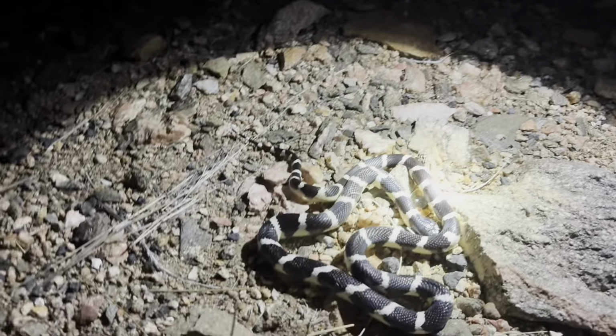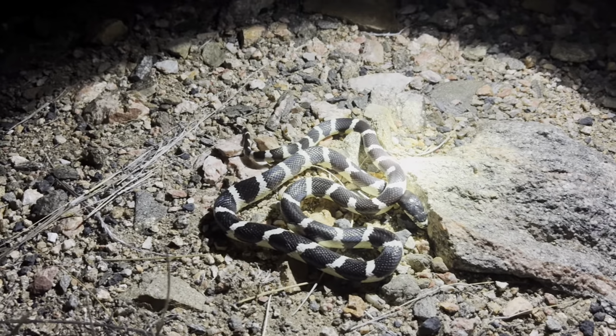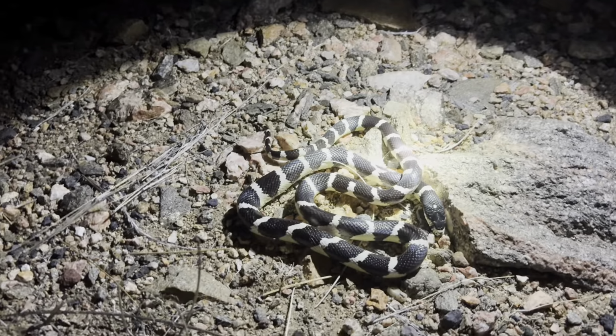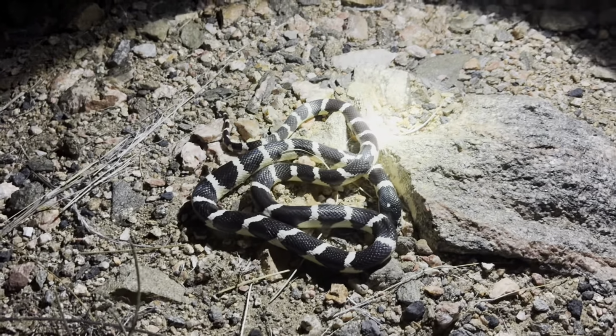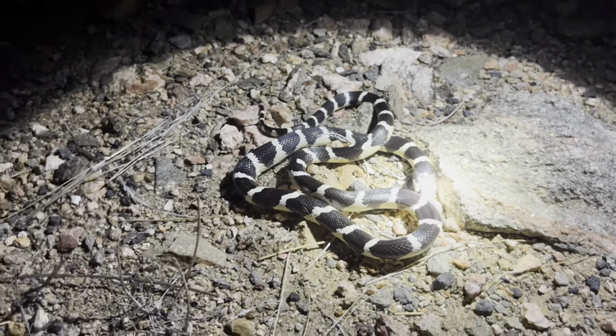Out here with my girlfriend, and we just found a California king snake. He is clipped, but he's still moving around, so he might be okay. I'm not sure, but either way, that sucks, but at least he's still fighting.